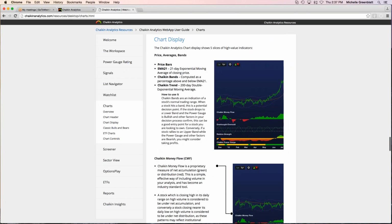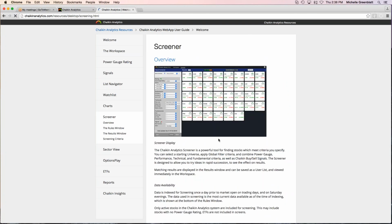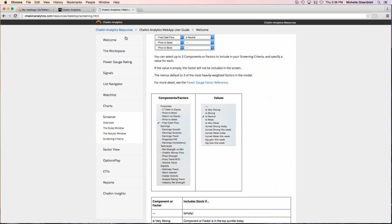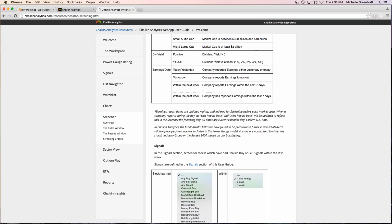So if you were curious about EMA 21, Chaikin bands, things like that, you would simply look at that in chart display. If you're more interested in the screener, what the different criteria mean, I know this looks like a lot of information, but actually if you have specific questions and navigate through this user guide, I will probably be able to answer a lot of the questions you may have.